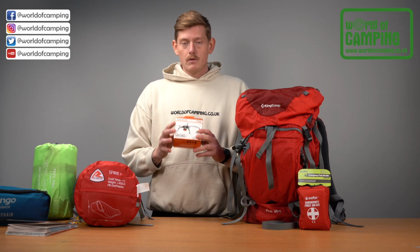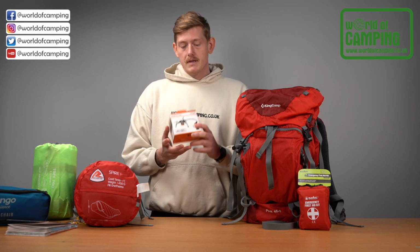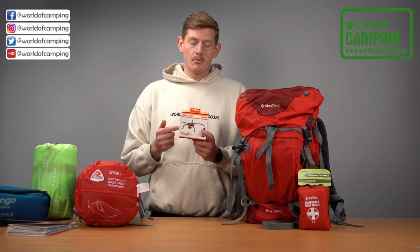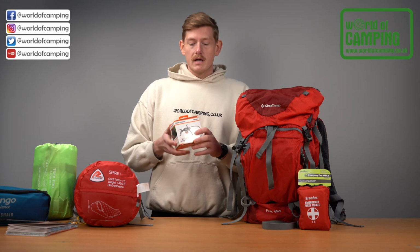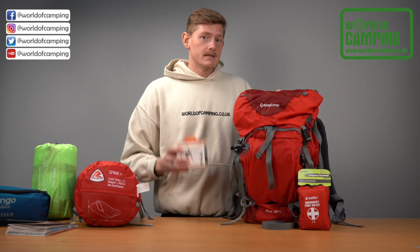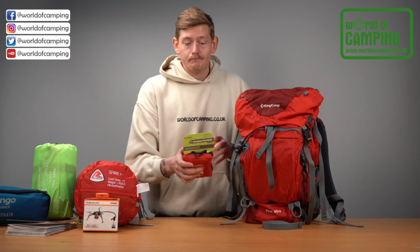Moving on to cooking then. This is the Vango gas stove. This is a small foldable gas stove that runs off butane gas bottles that screw into it. This is a great little thing. I have one of these personally. I use it in my camper van. I use it when I go camping. You can make your breakfast food. You can boil water really quickly for tea and coffee, and it cools down super quick, and it's in a little plastic hard case, and again, not going to take up too much space in your rucksack, so a really good option.